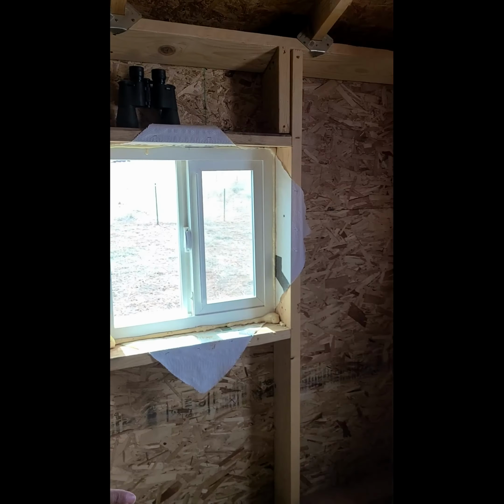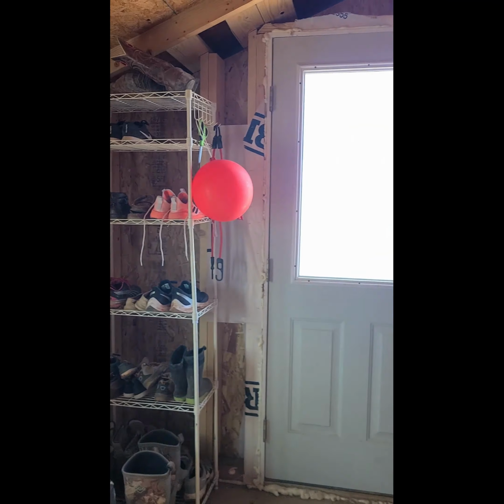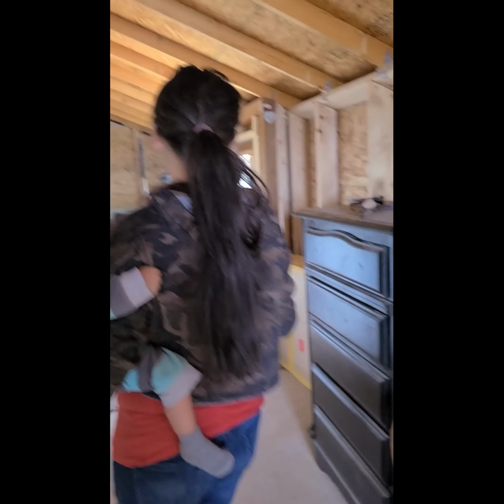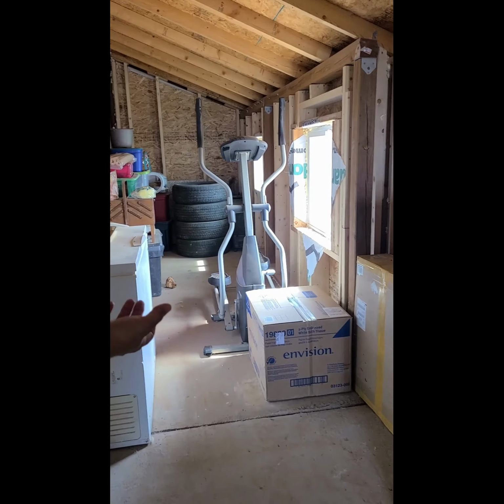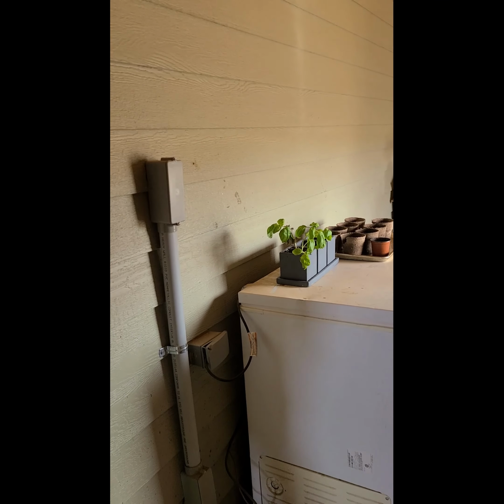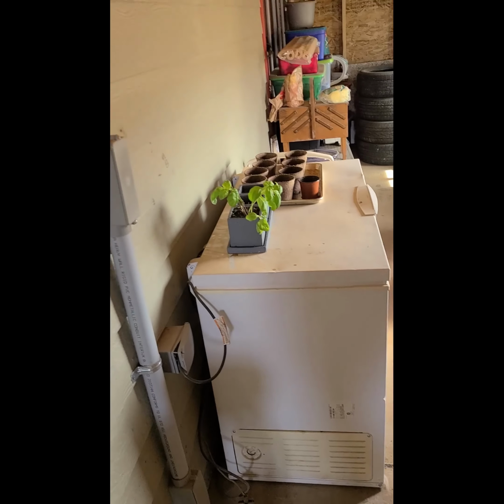This part is our sunroom. It's not finished. There's actually quite a few things here that are still a work in progress, so just keep that in mind. This will be enclosed in part of the house eventually. But for now, it's kind of just our spot to store some of our stuff while we wait for our shop to get done. Those are the seeds we planted yesterday.